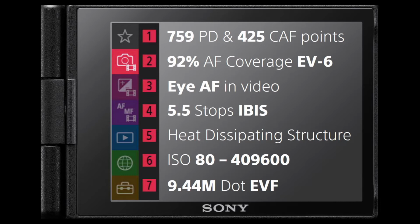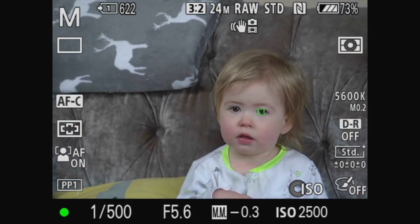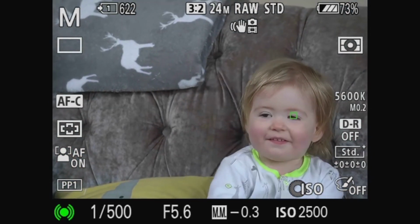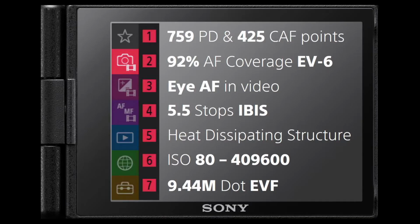The AF system is on-chip 759 phase detection points with 425 contrast AF. It now has real-time tracking in stills and video, along with touch tracking, and it can now boast a 30% improvement in eye autofocus capabilities over cameras using the Bionz X processor like the A9 Mark II, which is obviously very, very fast and responsive. It covers almost 100% of the sensor at 92% coverage and can focus down to EV-6.